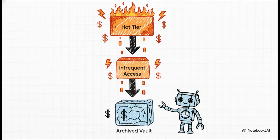A big part of that 80% comes from just being smart about storage. And here's how it works. You just set up some simple rules. Active, hot data stays in S3 standard. But after, say, 30 days of not being touched, an automated policy moves it to a cheaper tier. After a year, maybe it moves again to the ultra-low-cost Glacier archive for long-term storage. The best part is this is all fully automated. You set it and forget it, and you're always using the most cost-effective storage without anyone having to lift a finger.